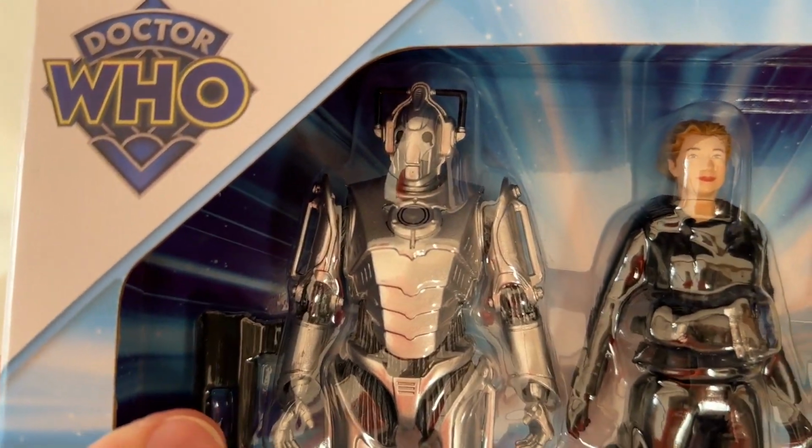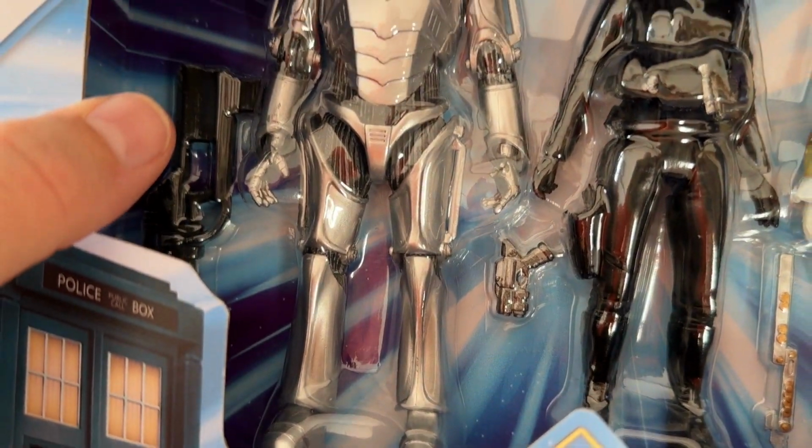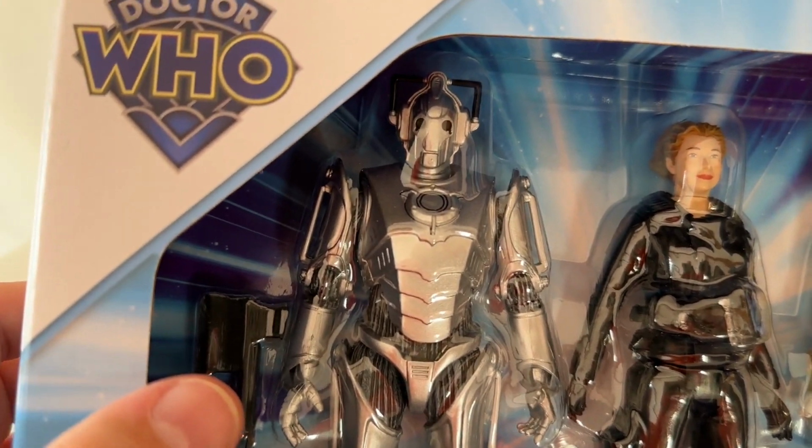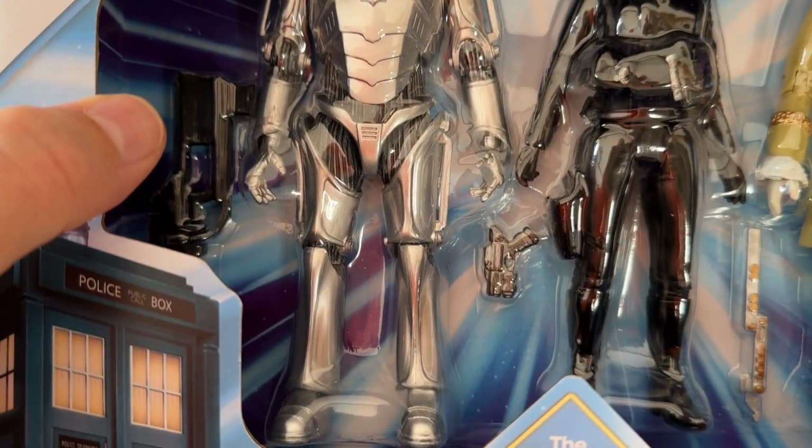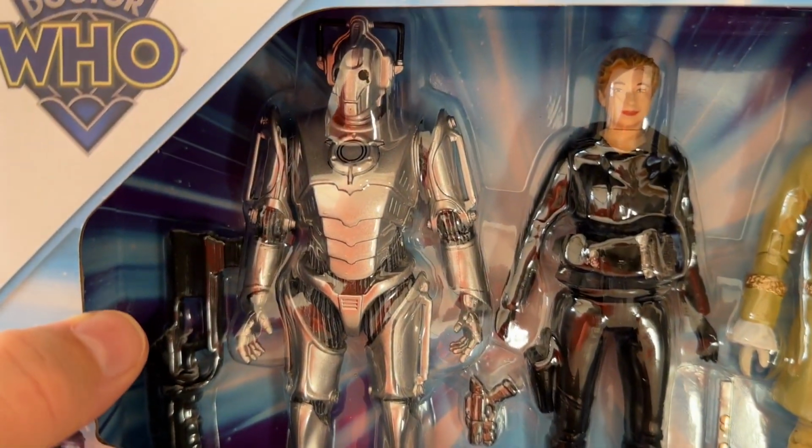So we've got the Cyberman or Cyber Leader. Now I'm going to slightly contradict myself because I'm not a particular fan of this design of Cyberman, and yet I think the figure looks great.